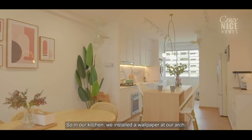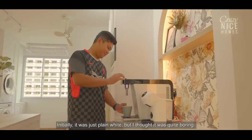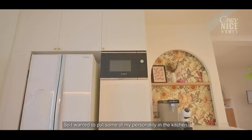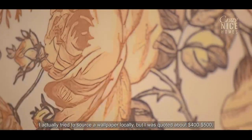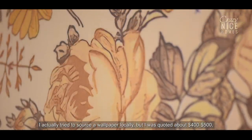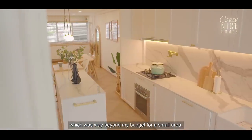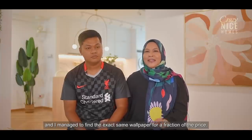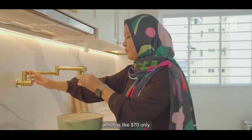So in our kitchen, we installed a wallpaper at our arc. Initially, it was just plain white, but I thought it was quite boring. So I wanted to put some of my personality in the kitchen. I actually tried to source a wallpaper locally, but I was quoted about $400 to $500, which was way beyond my budget for a small area. So I decided to hop on Taobao and I managed to find the exact same wallpaper for a fraction of the price, which is like $70 only.